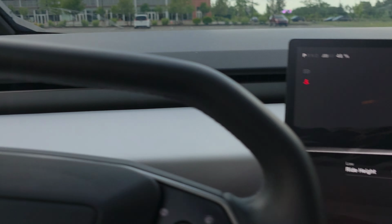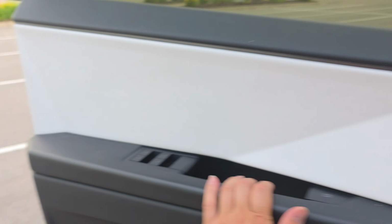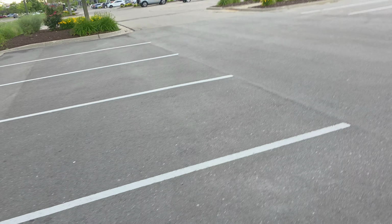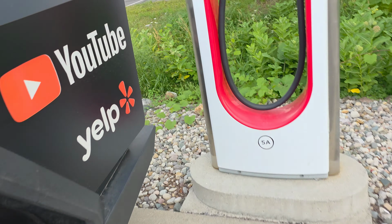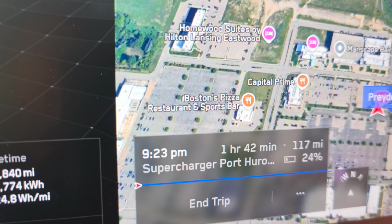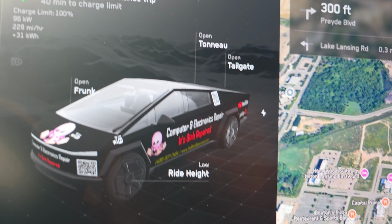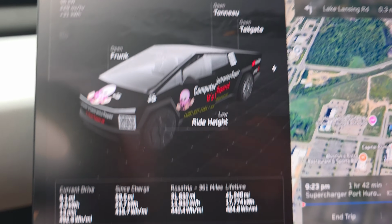Okay, we're gonna charge here a little bit. We already have enough to go to the next charger, but my parents wanted to use the restroom early, so we're gonna go ahead and plug in here and charge up more, and we'll see. Alright, we have plenty of charge. Let's go on to the next charger. It's only 117 miles away to the border. Charger near the border, 7:41 p.m.